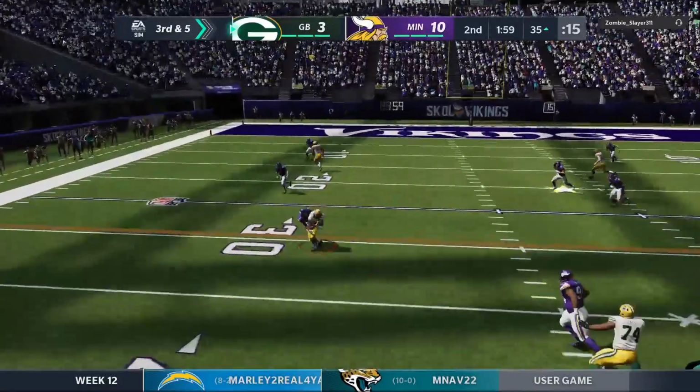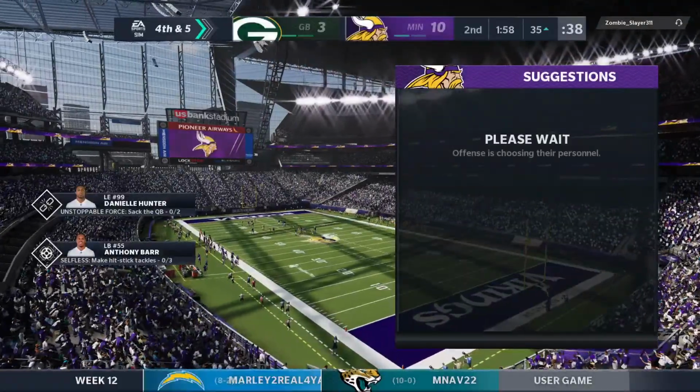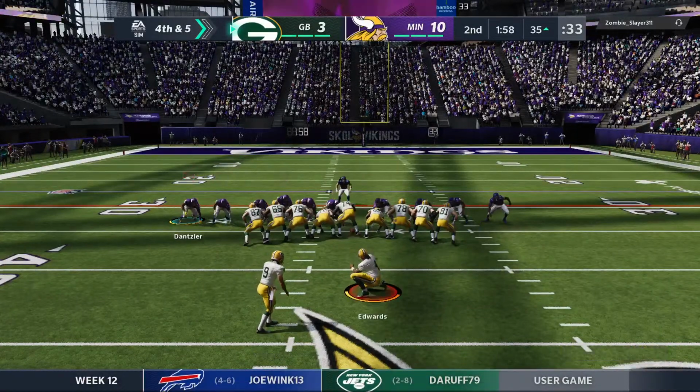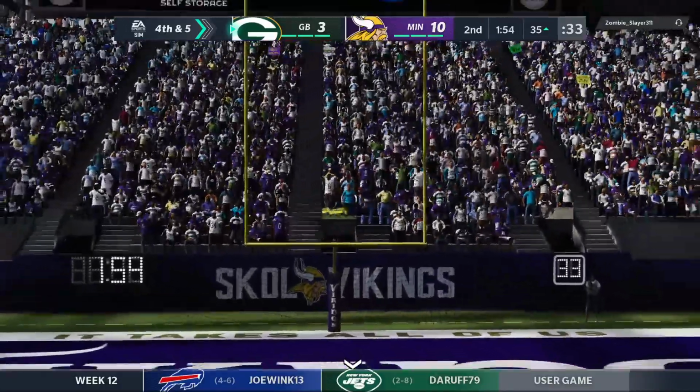Looking to throw. Foster. 1:58 left to play till we hit halftime. We'll remind you that coming up at halftime, we'll join Jonathan Coachman and the gang in Orlando. Coach will have stats and scores from the early games going on here around the NFL.